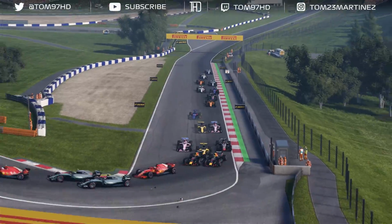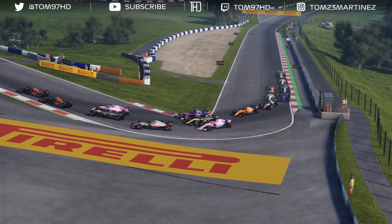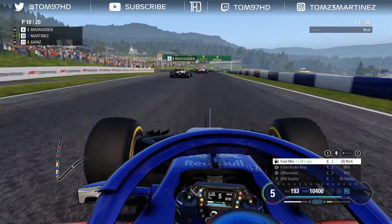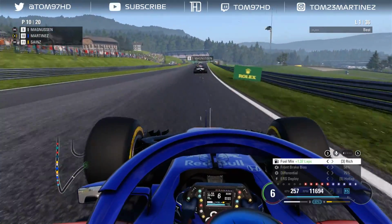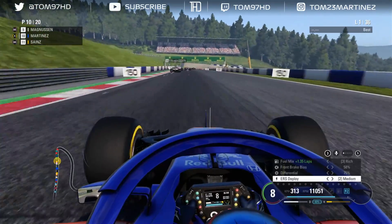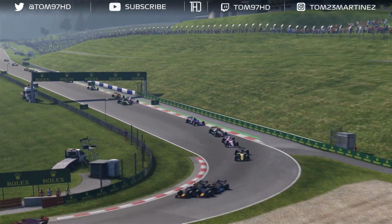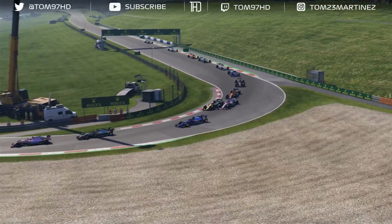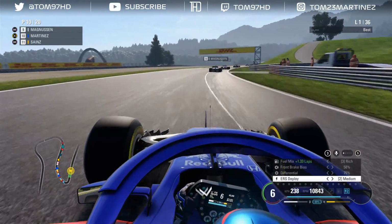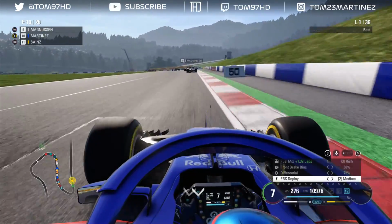Now into turn 3, we've got to be careful here. Up the inside of Sainz. Very nice, aggressive overtake into the top 10, getting past Carlos and also, I believe, the Force India. Okay, that's a good start. Keep it up. But yep, very good start indeed here. And we've got ourselves in the top 10 on the soft compound tyres, which is good news. Whether our race pace is good enough on this tyre, we'll have to wait and see. Hopefully, if it's like Paul Ricard, then this promises to be a very decent race for us.